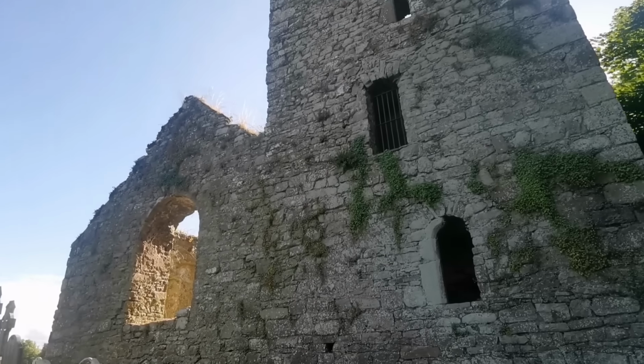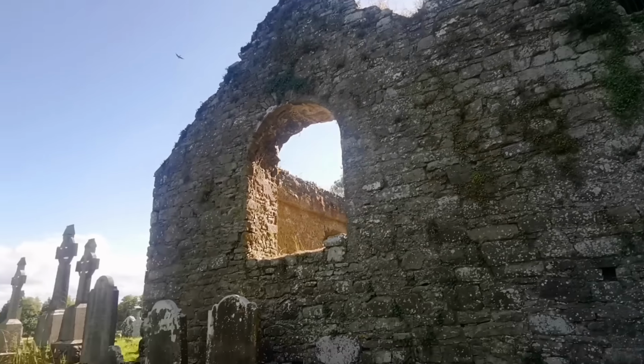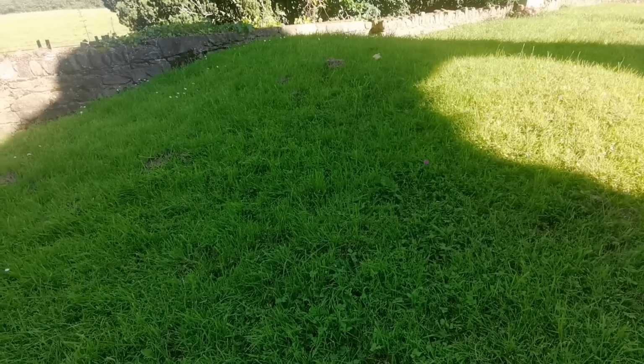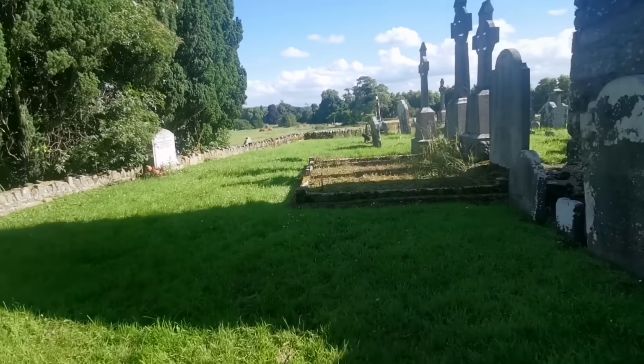So that's the other side of the church. The bars and those windows. Nice church. And yeah, that is the crypt. You can see the way it kind of rises there in the ground, the difference.